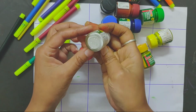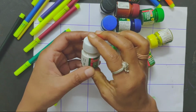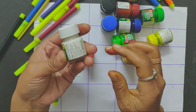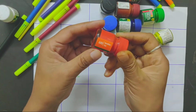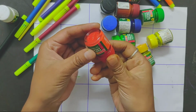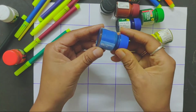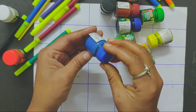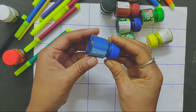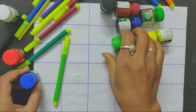This is a white color. What is white in color? Daily we use milk, right? This is an orange color. What is orange color? We have the fruit, right? Orange fruit. Yes, this is an orange color. This is sky blue. What is the sky? Every day we see the sky. This is a sky blue color.